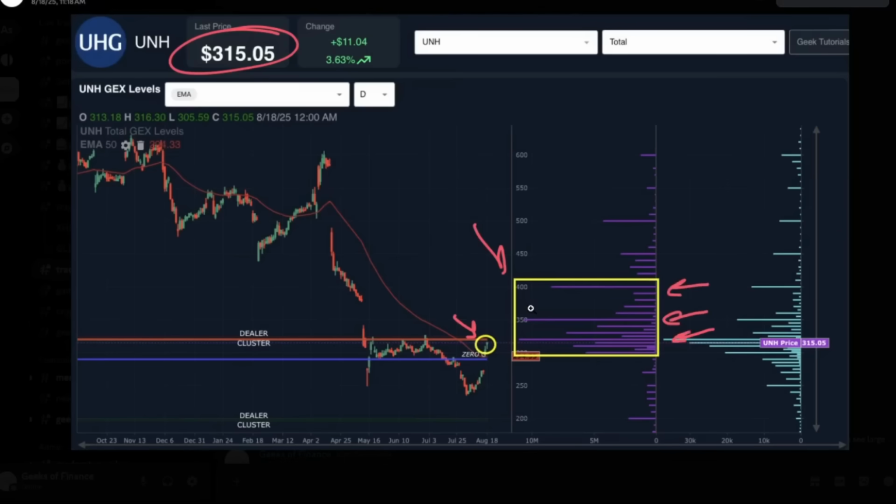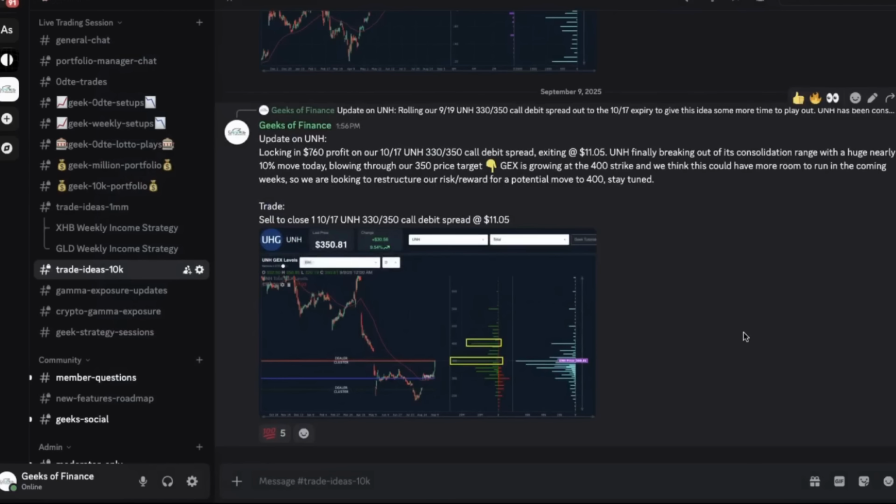And so because of this, we entered that position, and we did roll the position once out to the October 17th expiration, but sticking with that same 330, 350 call debit spread. Ultimately, we sold that call debit spread at $11.05, collecting $760 profit just in the past couple of weeks. So a really nice move on UNH, and I do think there's more upside coming with that potential 400 target looming large.